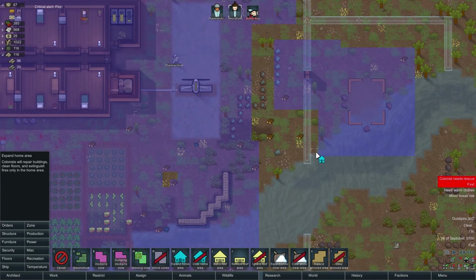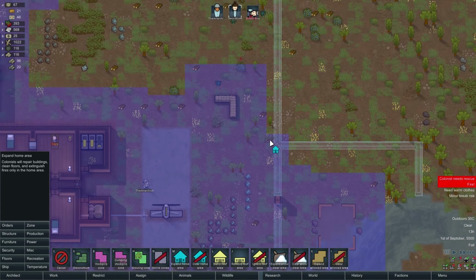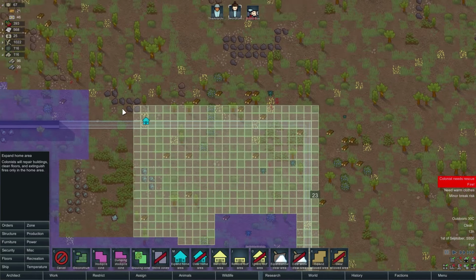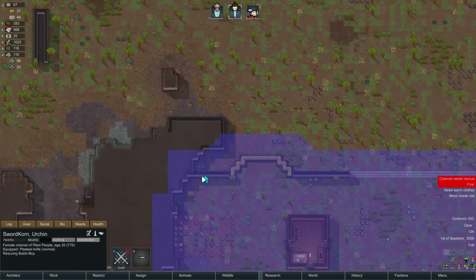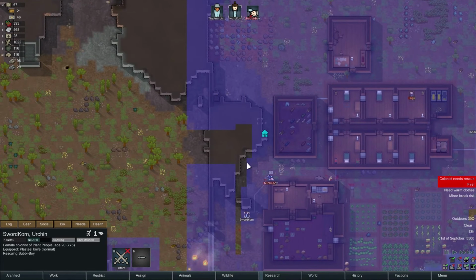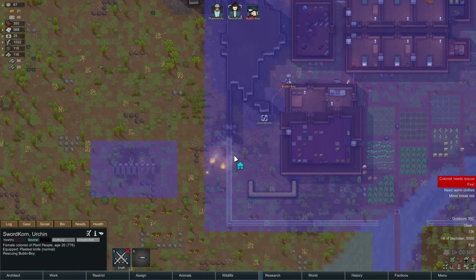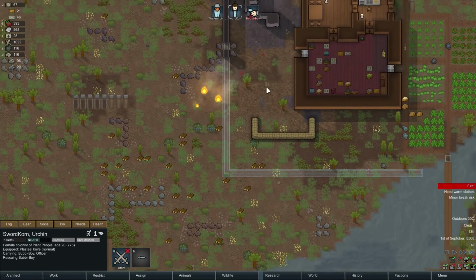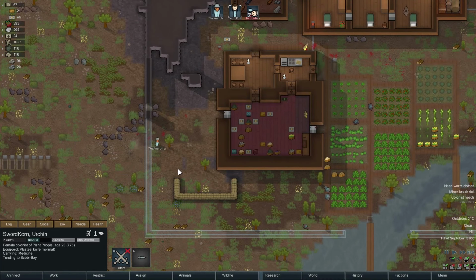Just gotta manually expand our home area a little bit, because this is the area that's important. There we go. I think this should be... Why is this not in our home area? What the heck? And that should be in it as well. Sometimes the home area is a little bit weird. All right, that's good. I want you guys to go ahead and extinguish that, please. Well, it might extinguish itself. Hopefully that is the case.